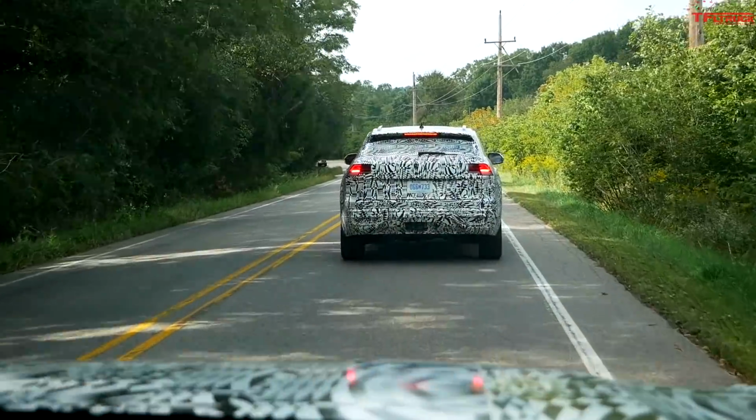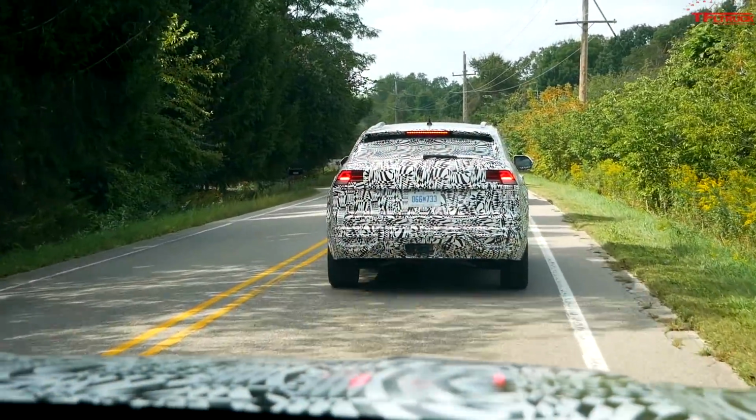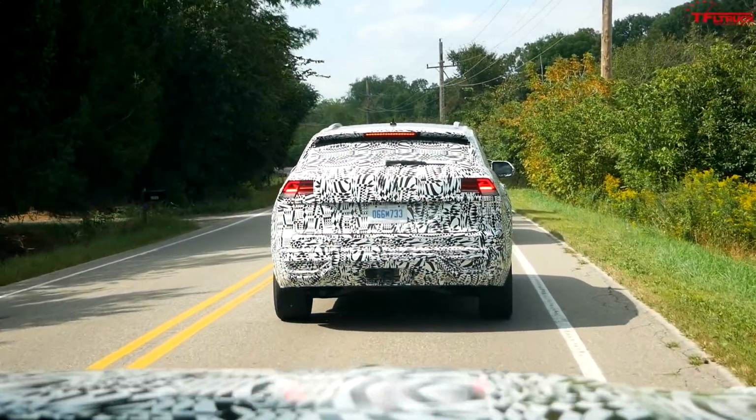It's probably one of the least invasive systems I've ever used, where sometimes these systems, when you hit the line, kind of really jerk the wheel and say, hey, you got to get centered. This Volkswagen is very calm and very much just pulls you back into the center, which is what you want. You want it to feel like it's driving with you, not driving for you.